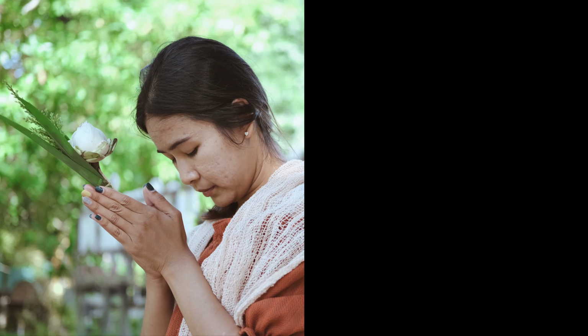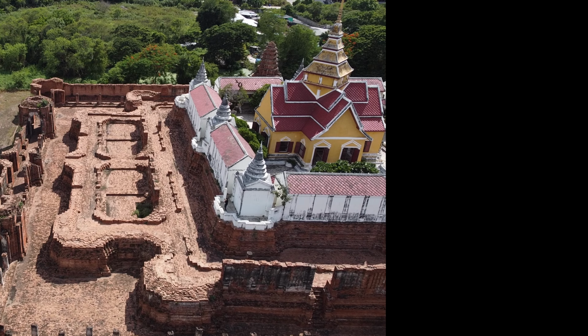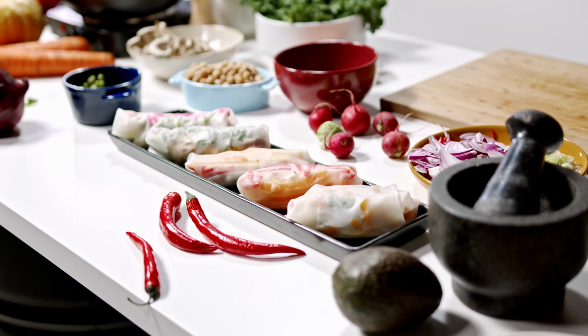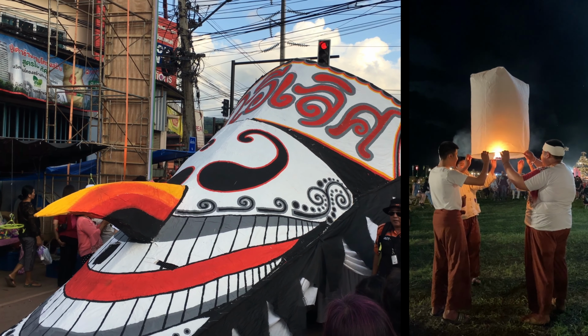Another reason I've always been drawn to Thailand and Southeast Asia is because it's one of the most interesting regions I've ever seen, from the food, the culture, the history, and of course, the people.